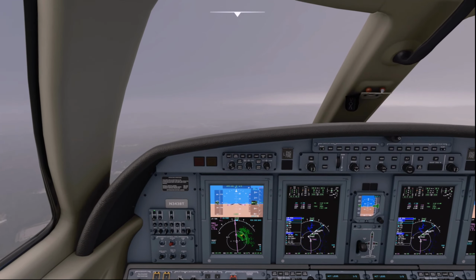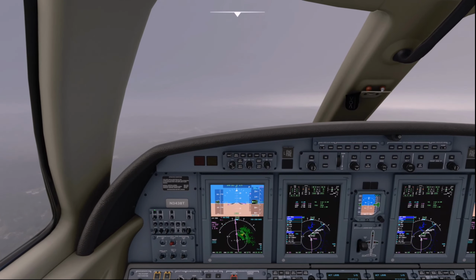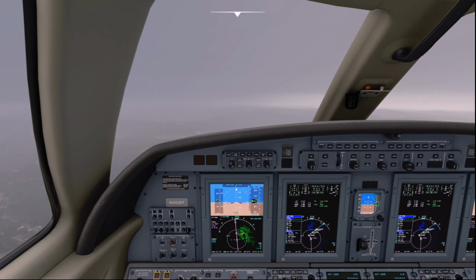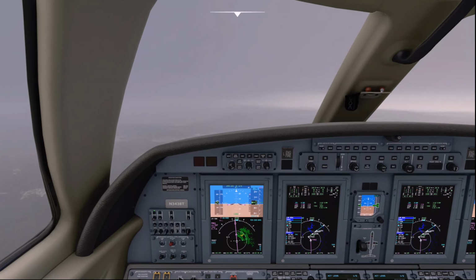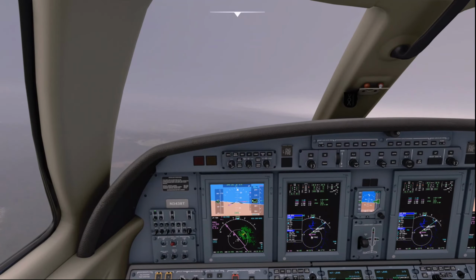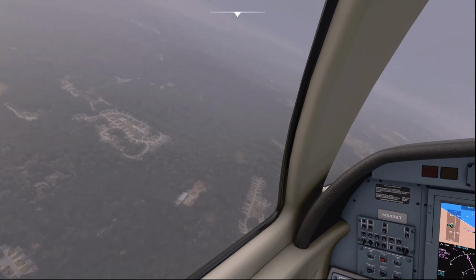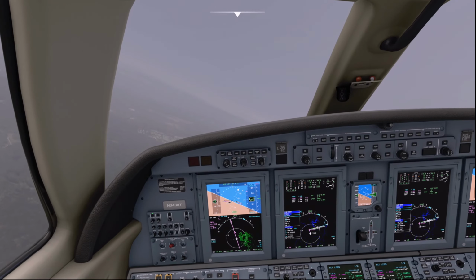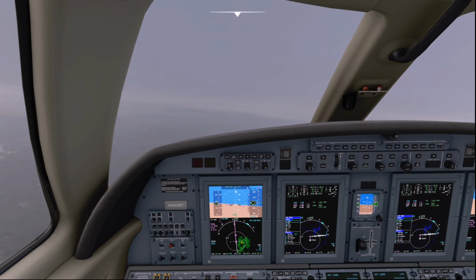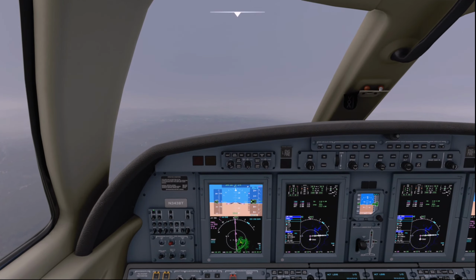What's the temperature out there? 17. Approach is armed. Speed's good. Good airplane. We're marginal VFR. Hmm. 1900 overcast, 1300 scattered.